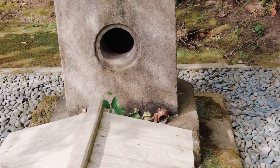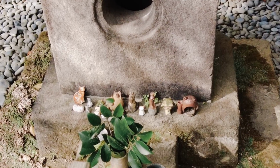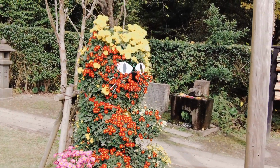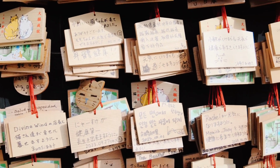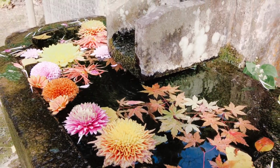And they even had more shrines everywhere, and look at those cute little figures. It was dedicated to cats, and of course I fell in love with it. They had so many cat and animal items here, and I wanted to spend more time exploring this area of the garden, but we had to go back.